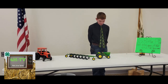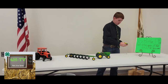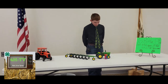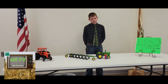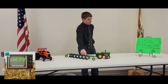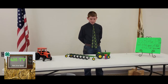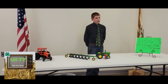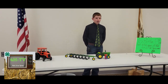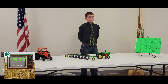Let's start with the 3020 John Deere, which has an engine horsepower of 72. And the drawbar can transmit 61. But since the plow has 6 bottoms and each plow needs 20 horsepower, the drawbar can only transmit half the power needed to pull the whole plow. The rated implement speed for John Deere is 4.4 miles per hour.